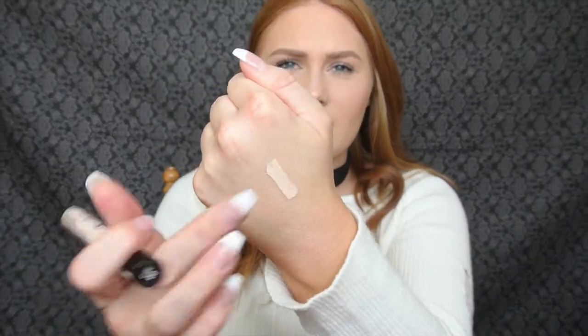This is in the shade 02, and I'll show you guys how light it is on the back of my hand. That's what it looks like, and it blends out really nicely with the rest of your makeup. But as you can see, it's just not a super thick full coverage concealer, but it is a really nice texture just to blend out with everything else if you want to get some brightening on the center of your face.